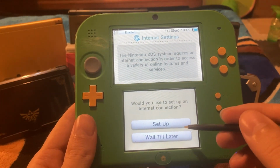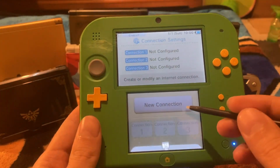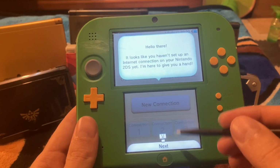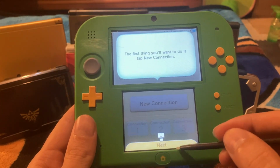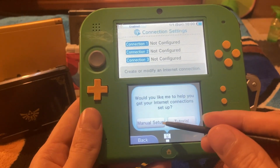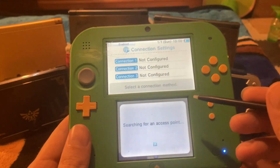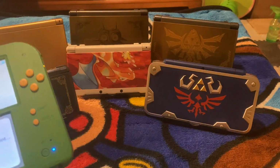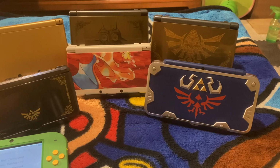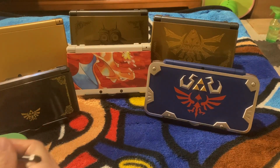So what I'm probably going to do over here, we're going to go ahead and set up, is I'm just going to connect it new here. So we're going to manual setup. This is kind of weird doing it through the viewfinder. All right, I'm just going to sway it to the side over here so I can grab this and grab the password for this. All right.